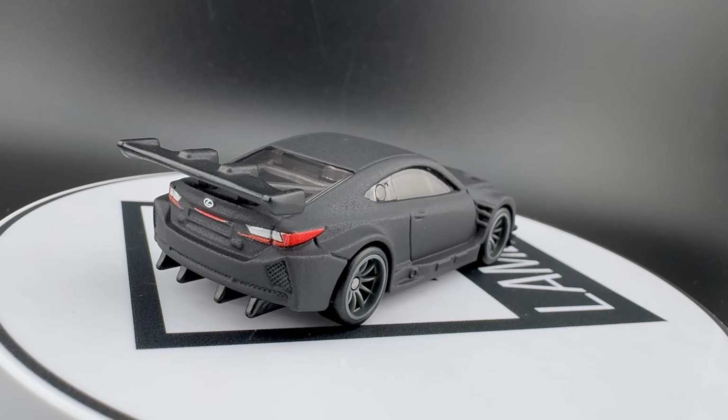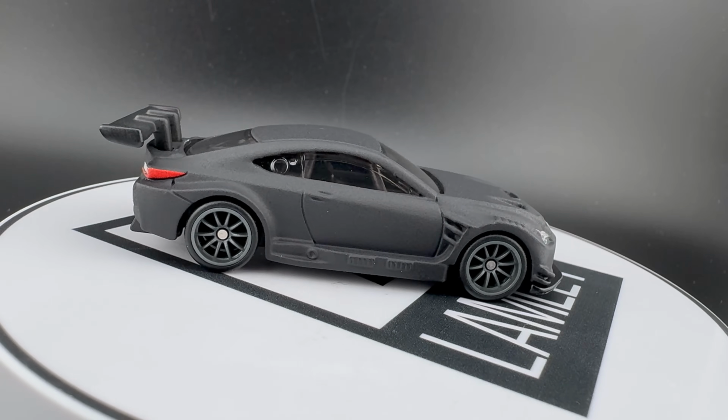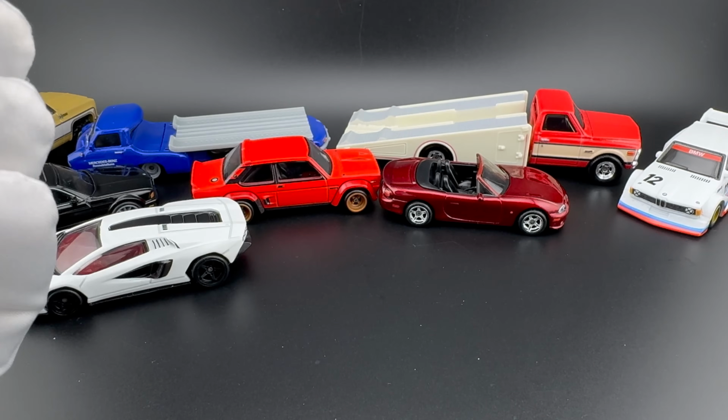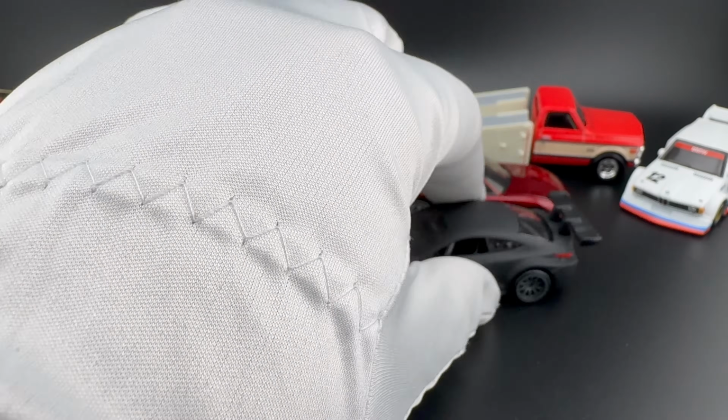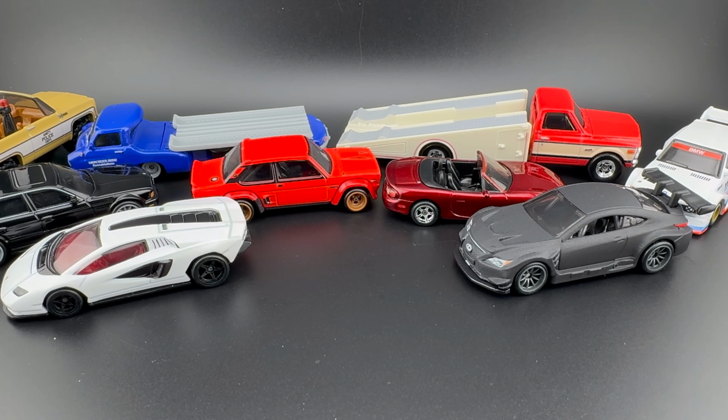This is the sample that Mattel sent me. And I don't know if this one was particularly hard to find. It was for me, for sure, and kind of gobbled off the pegs. But that one was one, it's been so long that I haven't heard much talk about it lately. But very, very cool model to see a Lexus being done in premium.